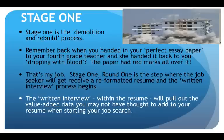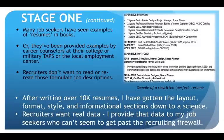Remember back in the 4th grade when your teacher handed you back what you thought was a perfect paper and it was dripping with blood in her red commentary? That's what I'm going to do to your resume. But the good news is I'm not going to be pointing out all the bad things that have happened in your resume. I'm actually going to ask you questions in the form of a written interview so that we can find the good pieces about what you've done in the past to improve your resume.